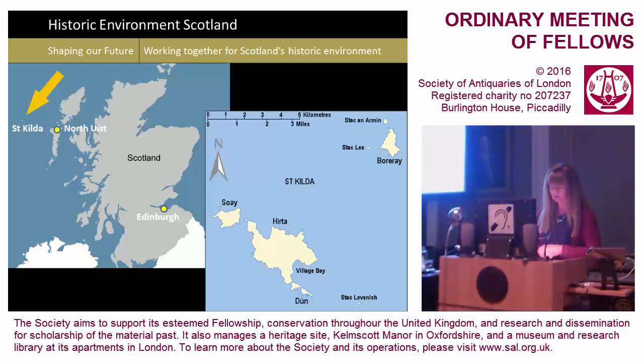But first of all, where is St Kilda? For those of you who don't know, St Kilda is a tiny group of islands cast adrift in the Atlantic Ocean, some 100 miles from the west coast of mainland Scotland and about 45 miles west of North Uist, one of the islands that formed the so-called Long Island, otherwise known as the Western Isles or Outer Hebrides. And as you can see here, you can't miss it because it's shown by a big yellow arrow.